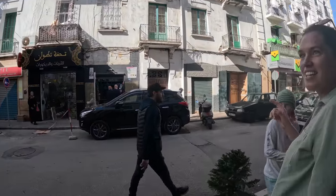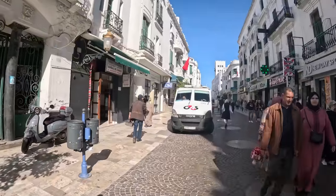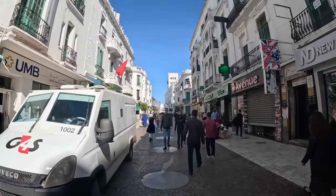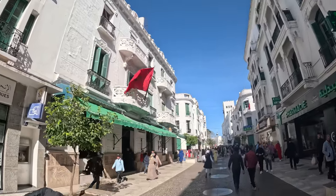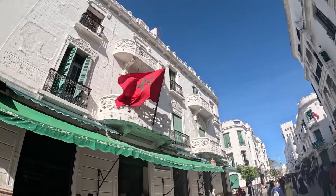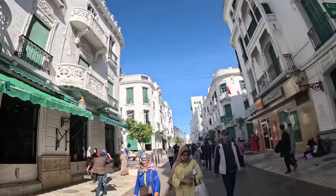This way, Oscar. We could almost be in London. I know. It does feel quite European. I'm still amazed at how different it feels, how different the north of Morocco is. Well, each region of Morocco. But there's a big, beautiful Moroccan flag. Beautiful. We could spend forever in Morocco exploring these things. We could.